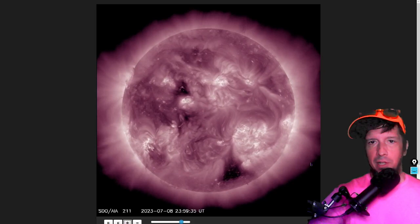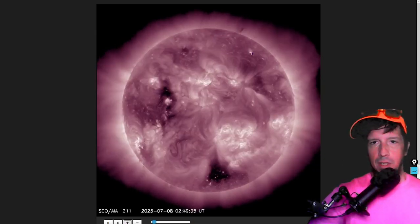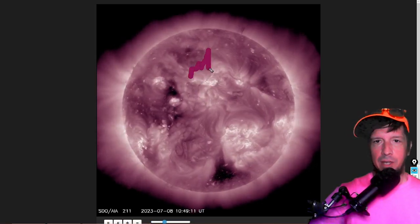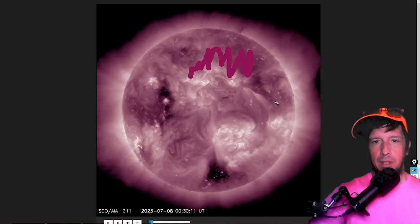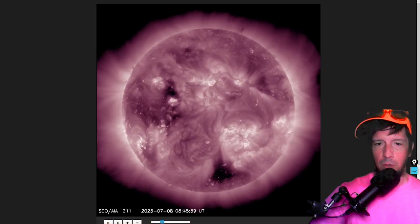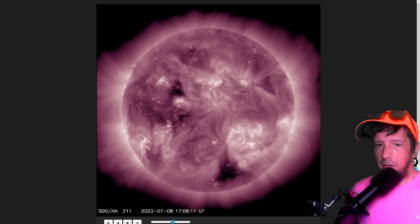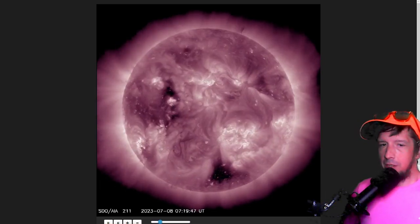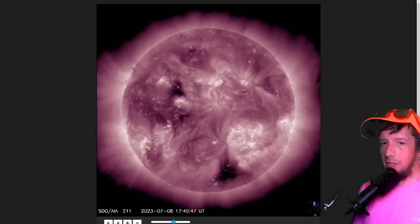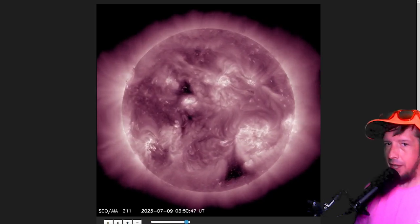This is yesterday plus today, and it's very hard to see this happening because of this plasma. See this plasma right here? There's an active region right here, and this plasma is very bumpy, and it is preventing a good visual depiction of that coronal hole motion. That is 211 angstroms, July 8th and July 9th to date, in ionized iron.